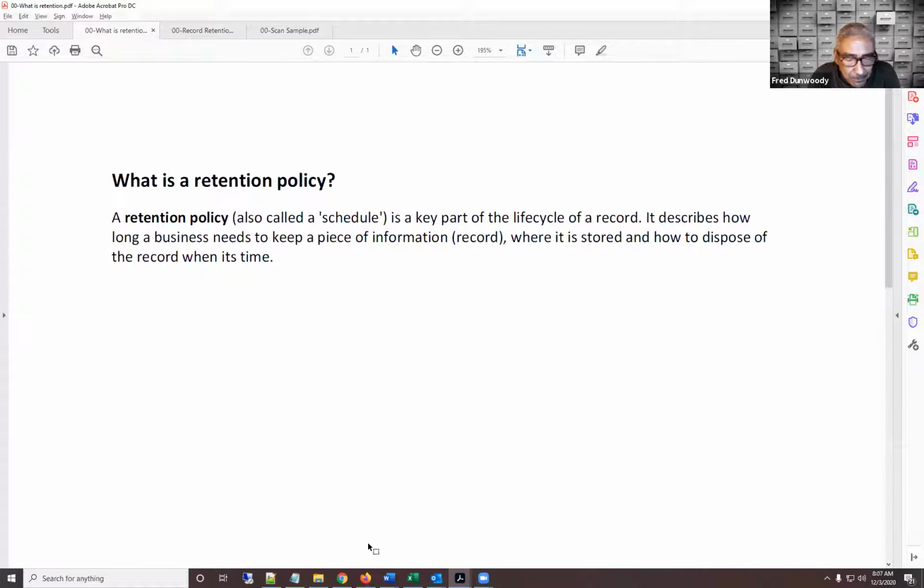So, I mean, that's ambiguous, but what does it really mean? So, we collect documentation, and based on federal, state, and if you're in the healthcare industry, you got HIPAA standards, but there are many standards that say a business is required to hold on to documentation for a specific period of time. After that period of time, you are, by law, able to destroy and get rid of those documents.